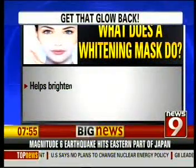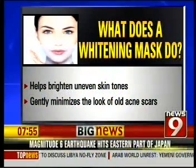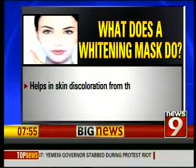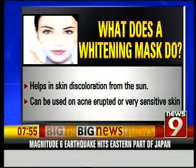So what does a whitening mask do? It helps brighten uneven skin tones. It gently minimizes the look of old acne scars on your face. It helps in skin discoloration from the sun. It can be used on acne, erupted or very sensitive skin.